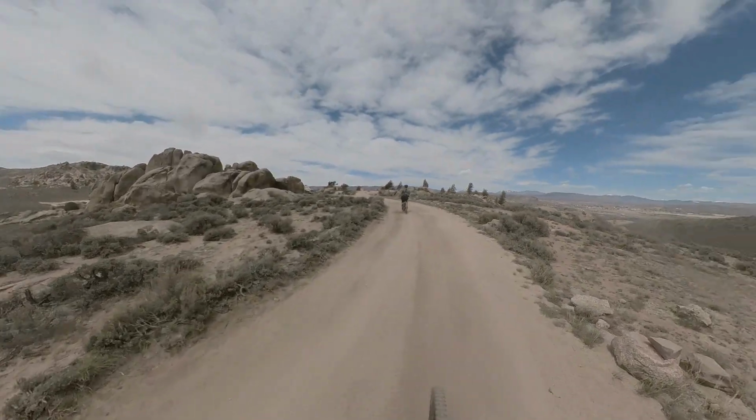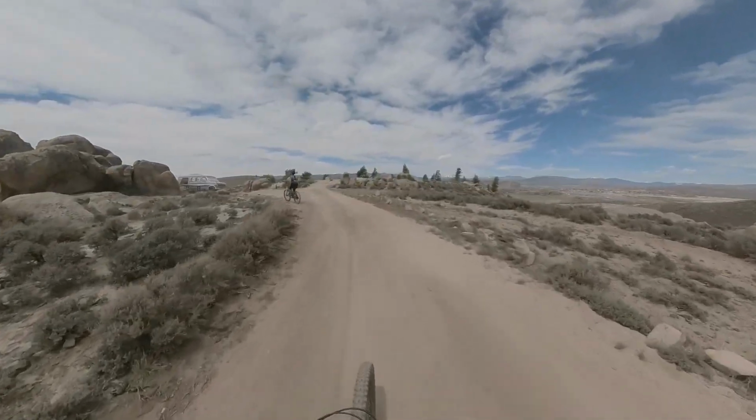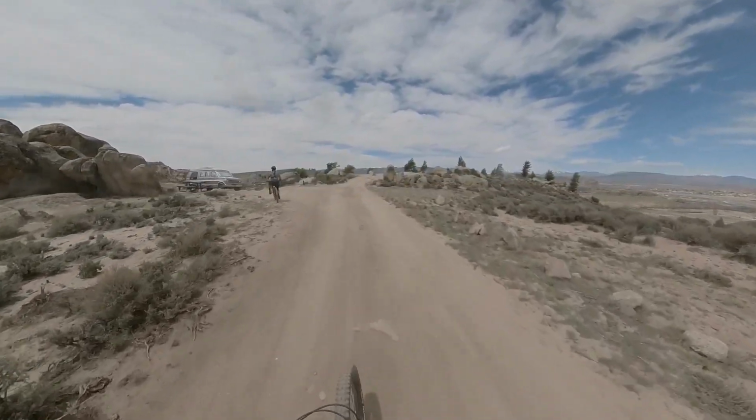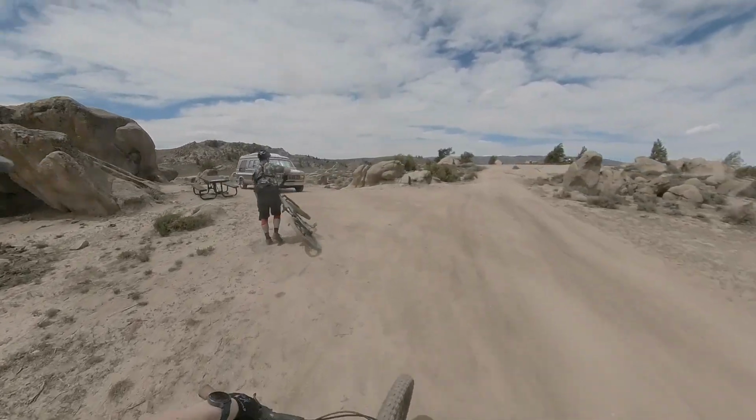And we're back for a little lunch break. Gonna let the dogs out. Oh, there's your tube. Tires. Lucky no one picked that up.